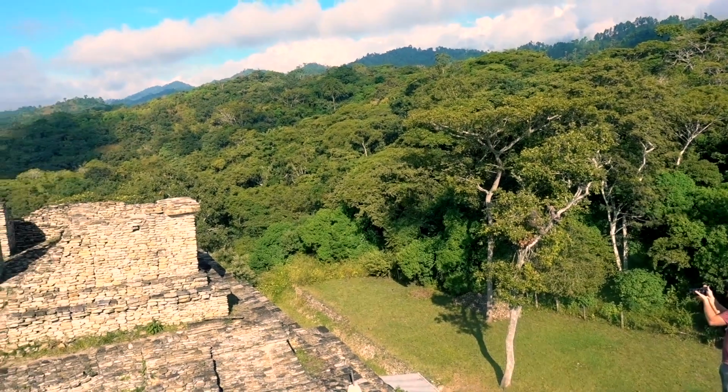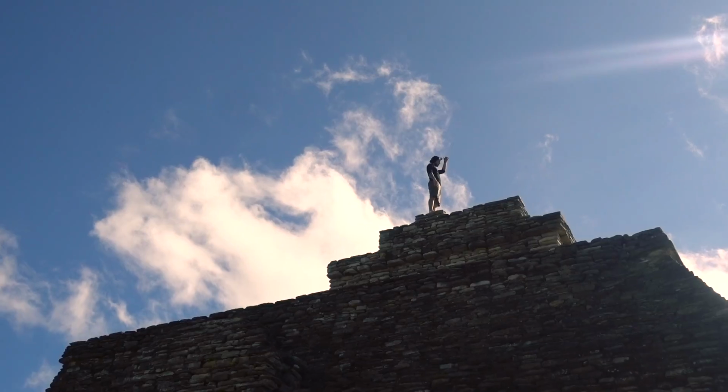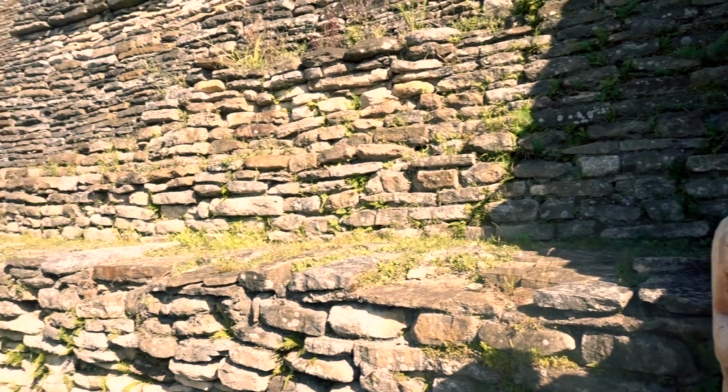And the third tip is, any good travel photo has a person in it. But especially at ruins, a person in the photo is so important because it gives scale to the pyramids. It shows how big everything is. So add a person to your photo.